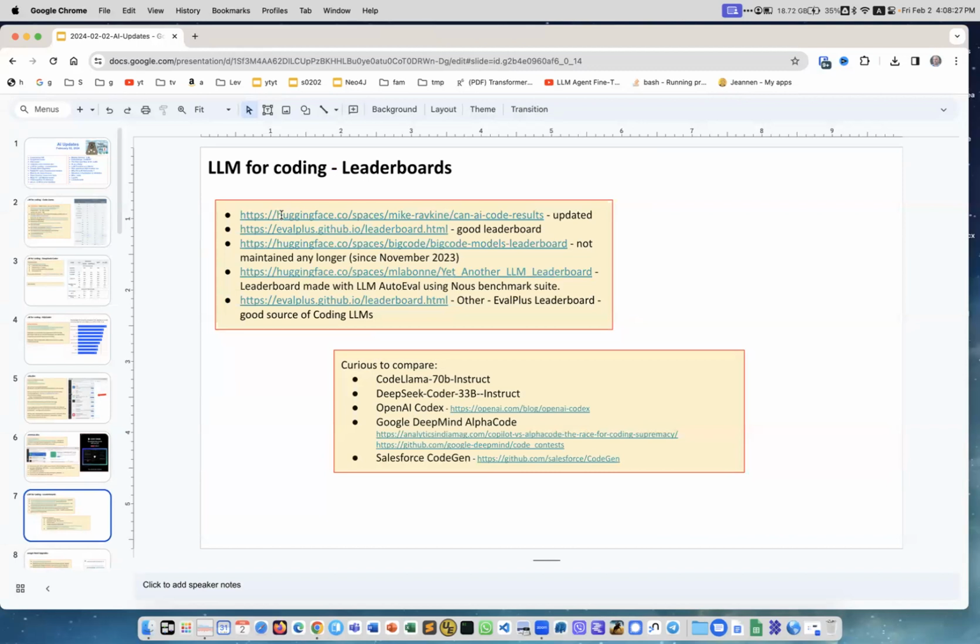There are multiple leaderboards which compare models for coding, and so you can check them out. And at this point, I really want to compare Code Llama 70B Instruct with DeepSeek, with OpenAI Codex, although it's probably much better than Codex.